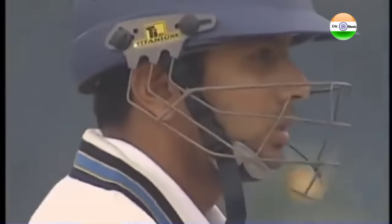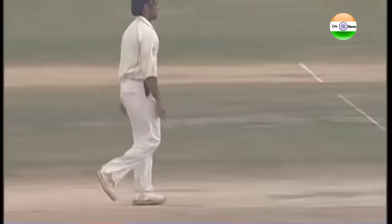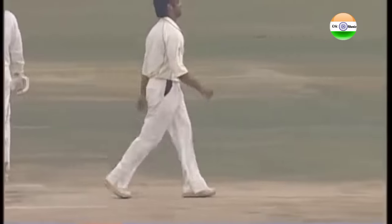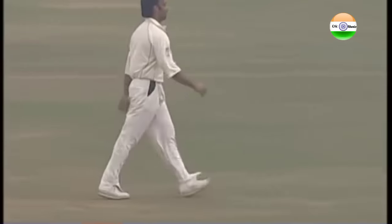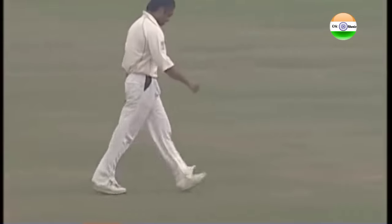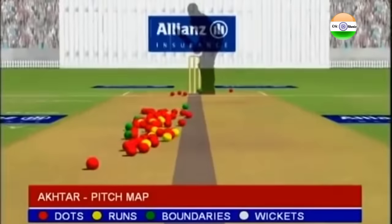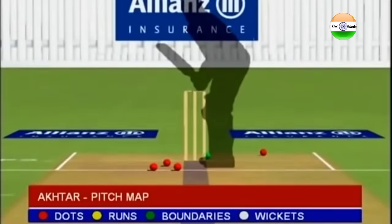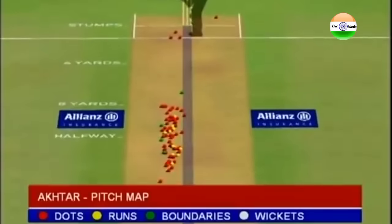Again on the shorter side. Take a look at the pitch map through the Hawkeye. You find a lot of deliveries short of a length. He's very tricky when he bowls up, and the slower deliveries when he mixes it up. See, most of it is short of a length, and not too many, just three in the block hole. You need to bowl a fuller length and mix the slower deliveries. That's when the batsman gets into two minds.